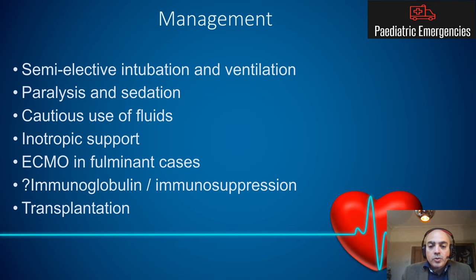We now need to use inotropes to our advantage. And the best two inotropes to use in most myocarditis cases are adrenaline first and milrinone second, and you need to start those drugs in that order, and I will explain why.